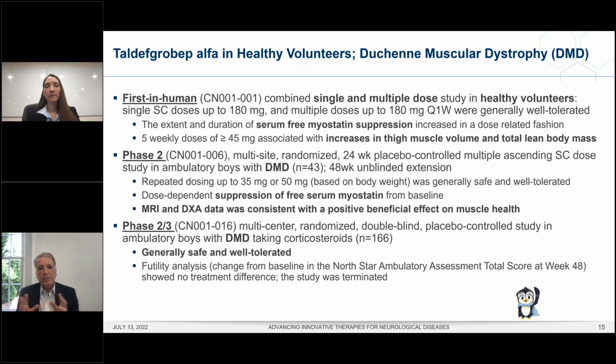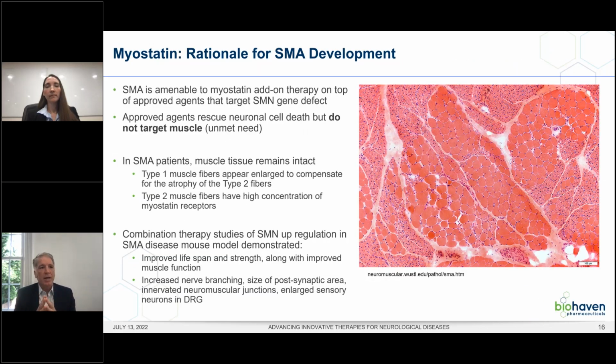I'll go to the next slide, please. And just further along that line of what the rationale is. I mean, SMA to me is very exciting. I've always been excited about bringing a myostatin inhibitor to SMA, because what's important about SMA patients is the muscle's intact. You have what they call an atrophy, or shrinkage, of the muscle, but the muscles are intact. That's different than what we see in Duchenne muscular dystrophy, where we actually see a loss of the muscle. In addition, we now have the approval of agents that are making great strides in the improvement of neuron health and overall muscle. So the combination of looking at muscle health along with SMN upregulation provides, we feel, a great opportunity to progress this program into SMA. And this is also supported by preclinical studies.